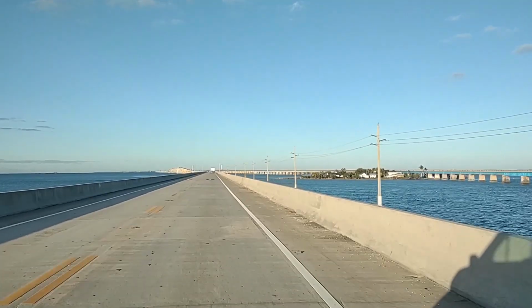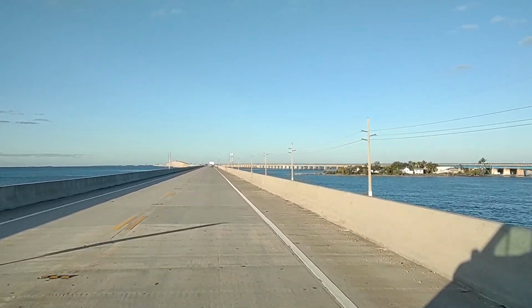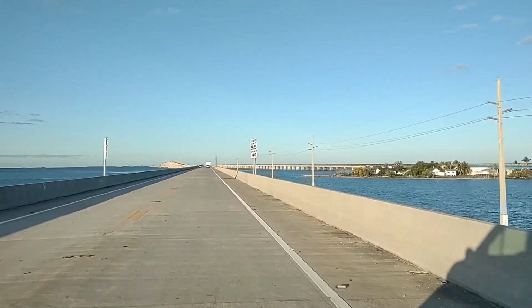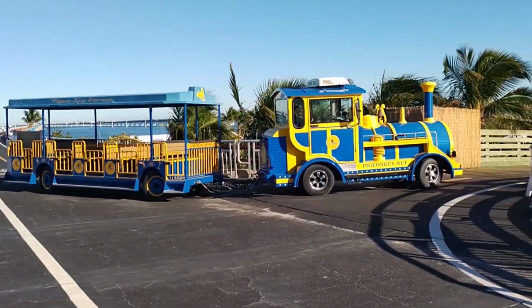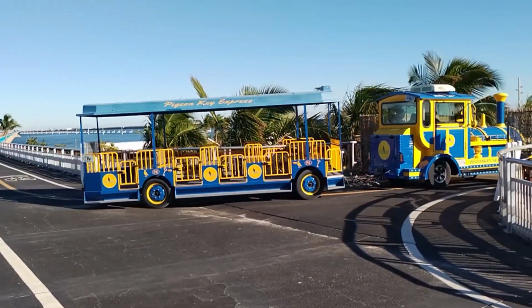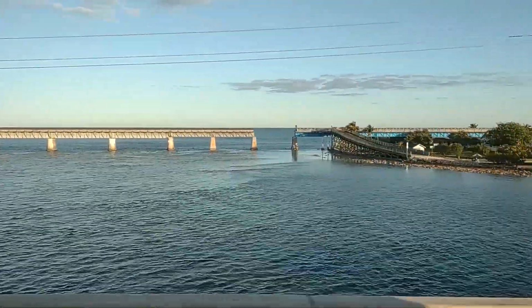There's Pigeon Key to the right. That's basically the end of the old 7 Mile Bridge path. You can pay to get a little tour there. So that's the end of the trail there. They took a segment of the bridge out so you can't go across.